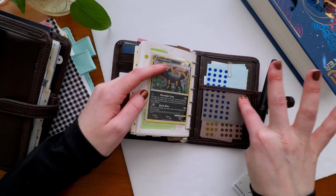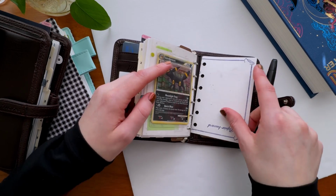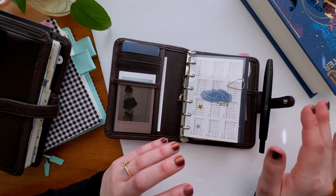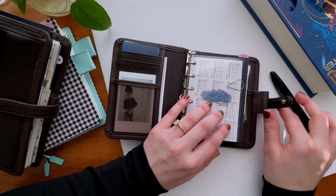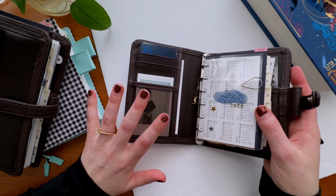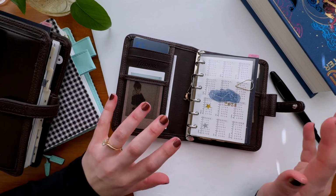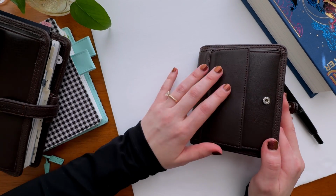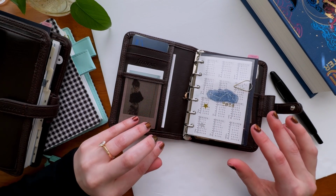And then there is a full-size slip pocket along with this nice mesh pocket in the back, and I just keep some stickers in there currently. The pen loop is the same as the personal size, so just incredibly small, so I'm clipping my pen to it, as you can see. And then there is a slip pocket in the back as well. No big back pocket if that's something that you rely on, but I find this to be really great as a wallet because for the most part I can just use the front pouch without bulking up the inside of the planner too much.